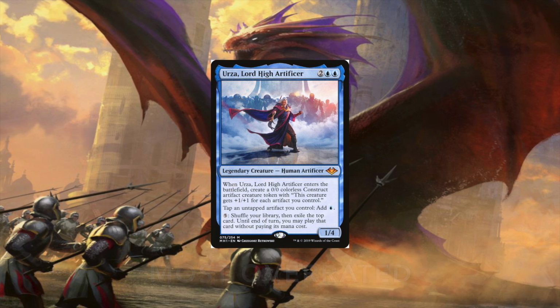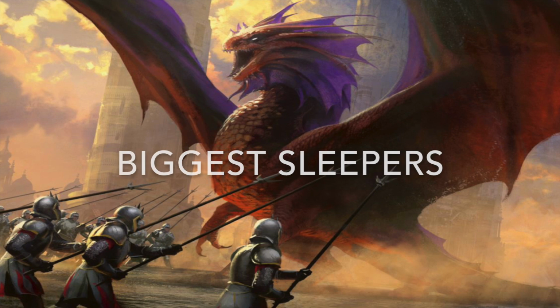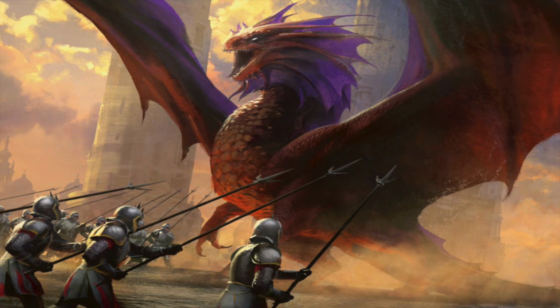Moving on from that, the next category is pretty interesting: biggest sleeper cards. Magic is played by so many people around the world that to a lot of people these won't be sleepers, because the people they talk to most of the time will have either identified these cards as good or they'll be a known entity. So there are very few real sleepers in Magic.